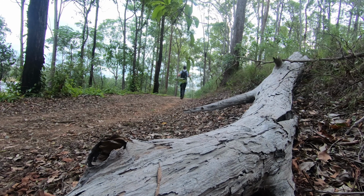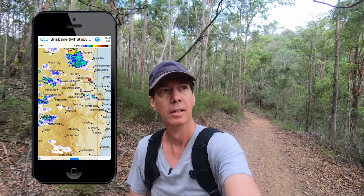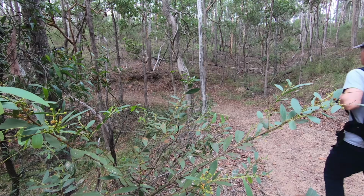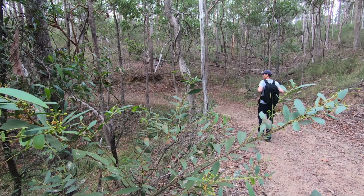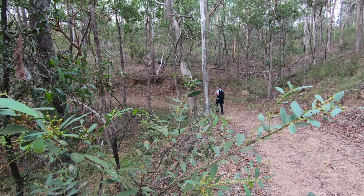Got a bit of a nice afternoon for it. There's actually a bit of a storm coming in from the west. I'm just tracking that on my phone at the moment, so it might turn out to be a good thing, but it could also turn out to be a bad thing. But anyway, I'll see how I go. You've got to be in it to win it. You've got to be out, and you've got to be enjoying it.